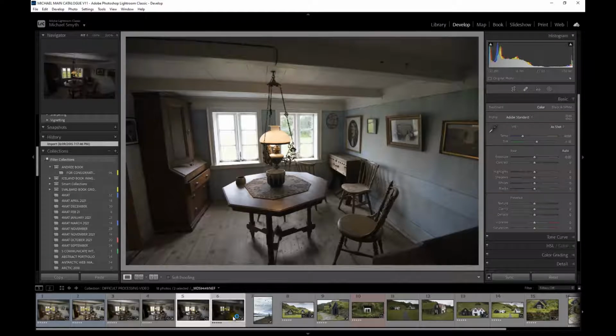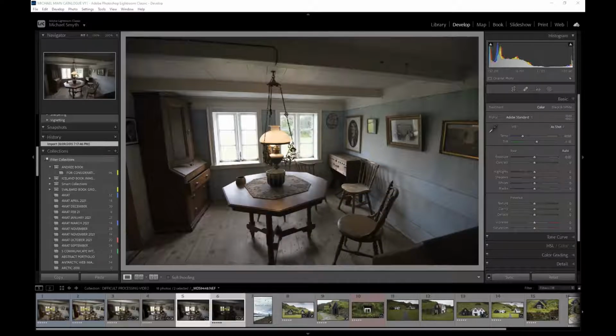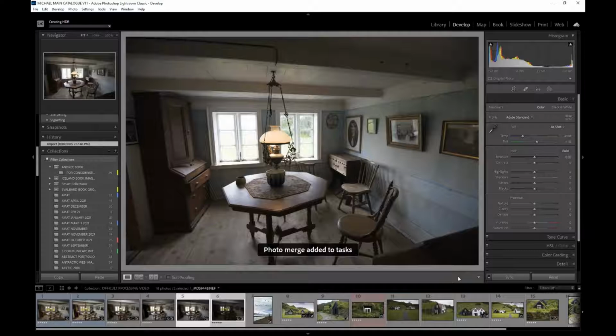So with these two images selected, right mouse click, go to Photo Merge, and of course we want HDR, not a panorama. This opens up the HDR merge window in Lightroom, and I've ticked the auto align and auto settings to see how this comes out, and it looks like it's going to be a pretty good combination. It automatically aligns the images, and so we'll merge those.